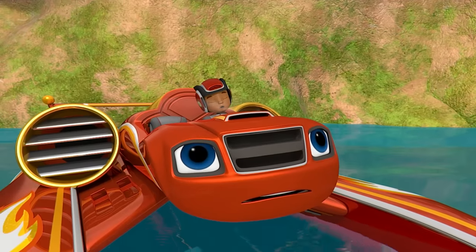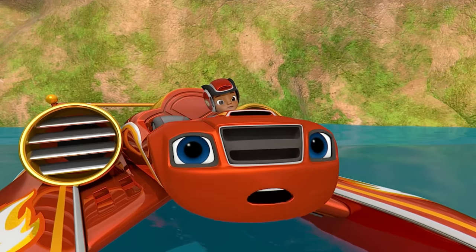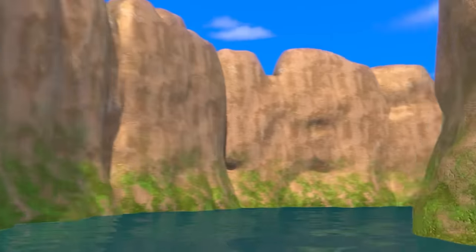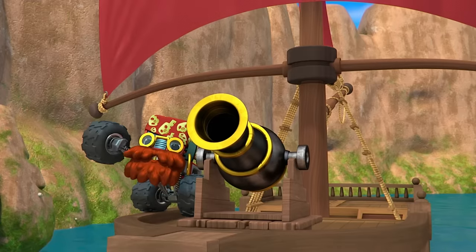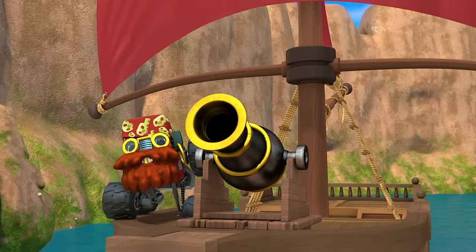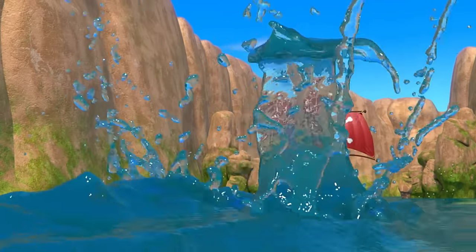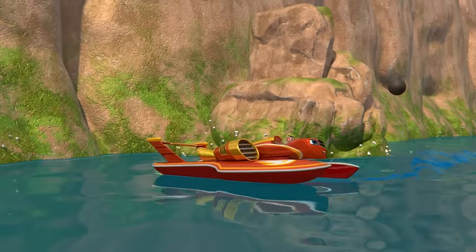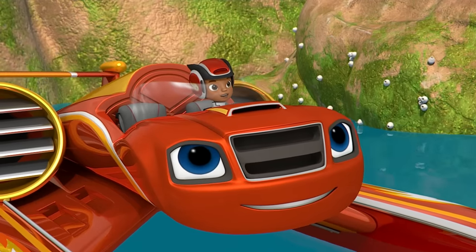Oh, man! Where do you think these cannonballs are coming from? I think I know where. It's those pirates! Fire the cannonball! Phew! Those pirates sure love sinking ships.